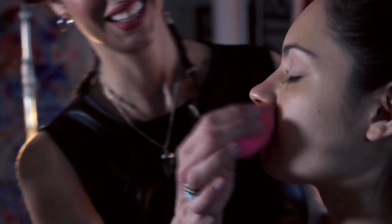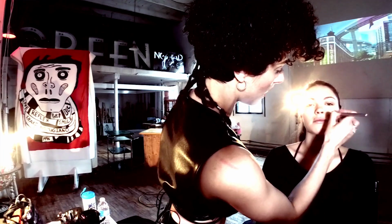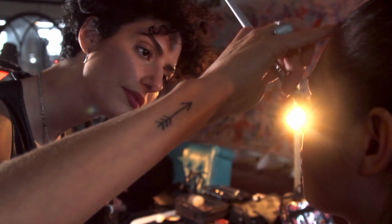So I did underneath her eyes. I'm going to go around her nose for a little extra coverage as well. And as well on the chin, forehead, the middle of the forehead.